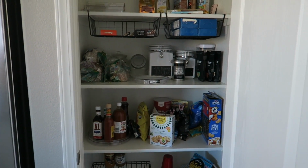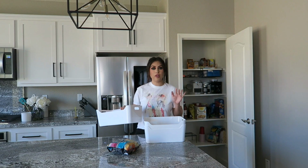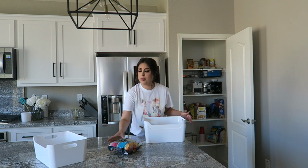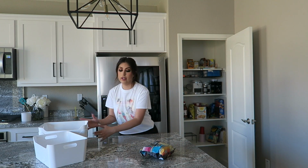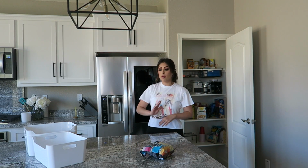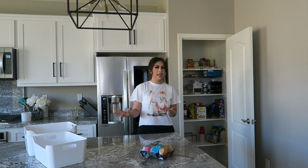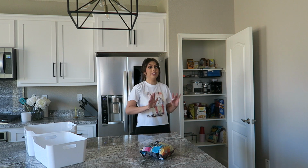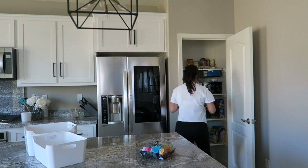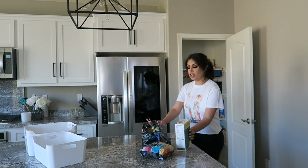So I'm gonna empty most things out, not everything, and then I will reorganize. I only have 3 more of these IKEA bins. I might go pick up more later. I'm assuming I'll need more. I just thought I was gonna use them upstairs for my makeup and skincare and PR boxes and stuff like that, because that gets crazy, so I always need bins for that. But then I realized, you know what, the pantry needs it more than anything right now before it gets crazier. So I'm gonna go ahead and empty out all the chips that we got.